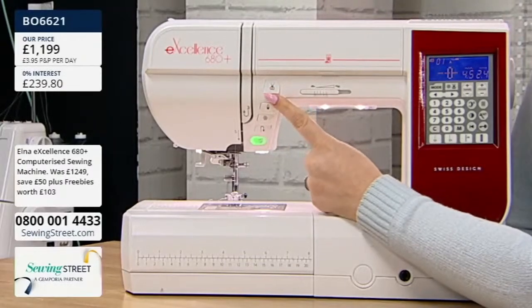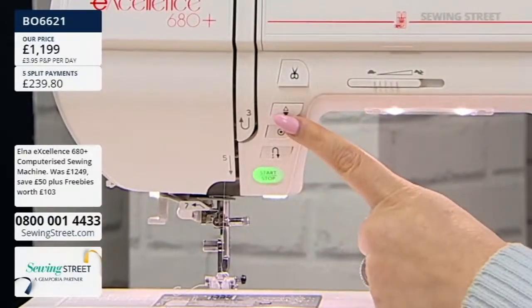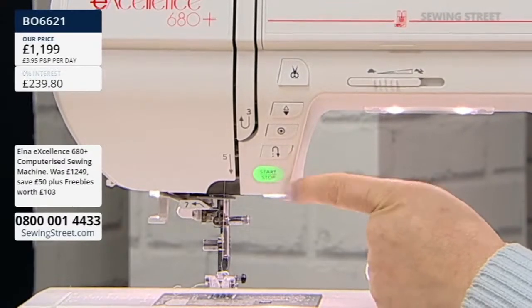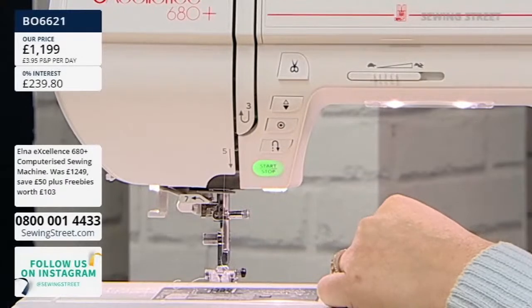Obviously, one of my favorite buttons here is the thread cutter. You've got that automatic thread cutter button at the top. You've got your needle up down, locking stitch, reverse. You've got your start stop button, so you can use it with or without a foot pedal. When it's green, you can start going. As long as your foot pedal's not plugged in, it will be green. If it's plugged in, then it will be red.